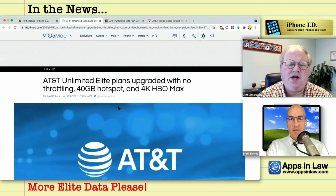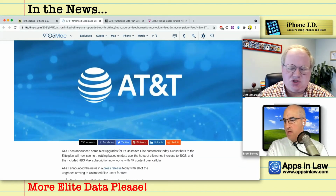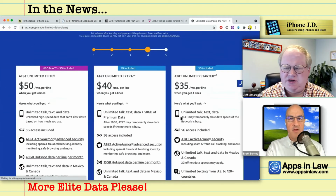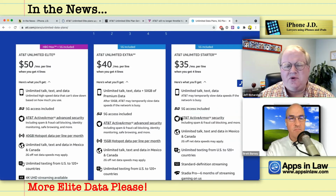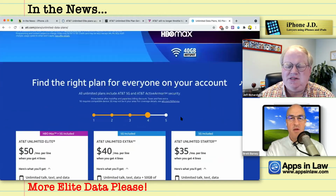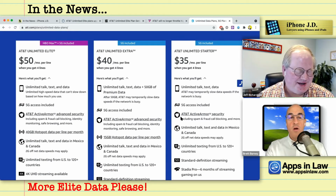They also have a $40 plan, which is also called unlimited, but it doesn't stream video in quite the same quality. And then they even have a $35 plan that my daughter uses that doesn't have a hotspot, because she has no need for a hotspot. There you go. There are the different plans. So there's different options. I'm the only one in my family that's got Elite. My wife and son have Extra, and my daughter has Starter. But choose whatever plan's nice for you. It's nice to see that these unlimited plans are becoming more unlimited, even though that seems like an oxymoron.